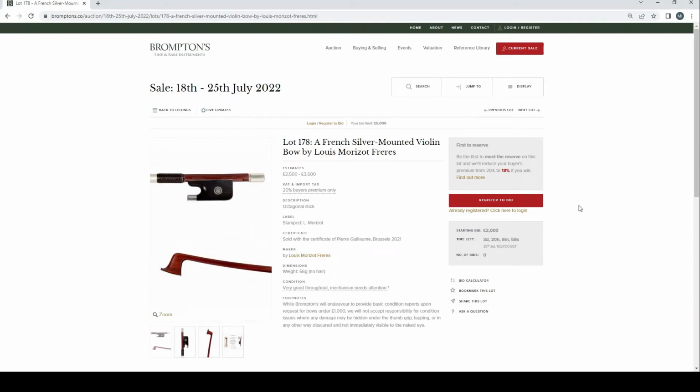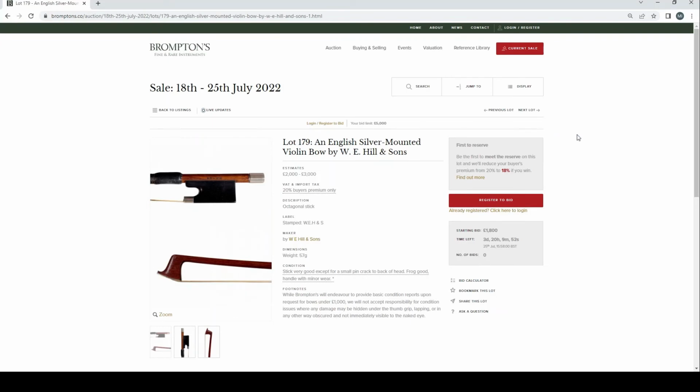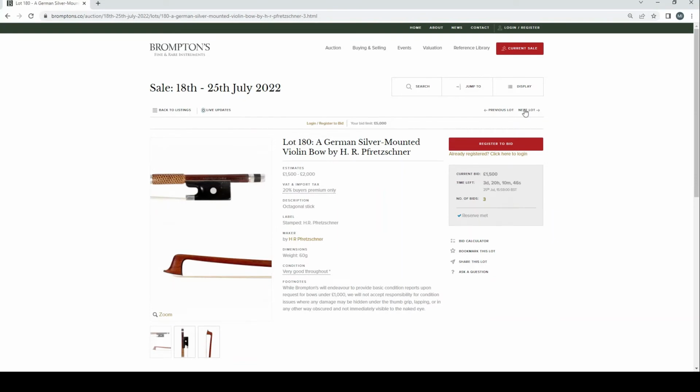French silver mounted violin bow by Louis Morison Frere, 2.5 to 3.5 the estimate. An English silver mounted violin bow by W.E. Hills and Sons, 2 to 3 is the estimate there. German silver mounted violin bow by H.R. Frechner, 1,500 to 2,000 the estimate. 3 bids on that already.